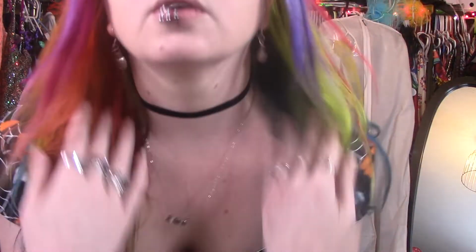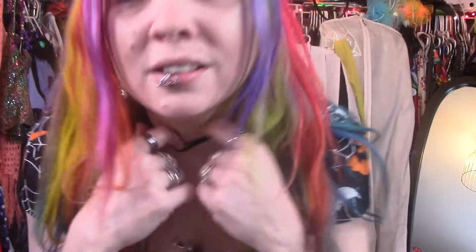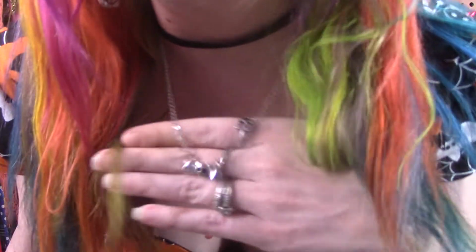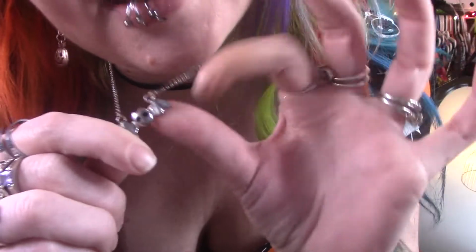And then I'm just wearing a regular velvet collar. These are a pack of 12 off Amazon. They're the most basic chokers ever. I'm wearing the little bat guy again.